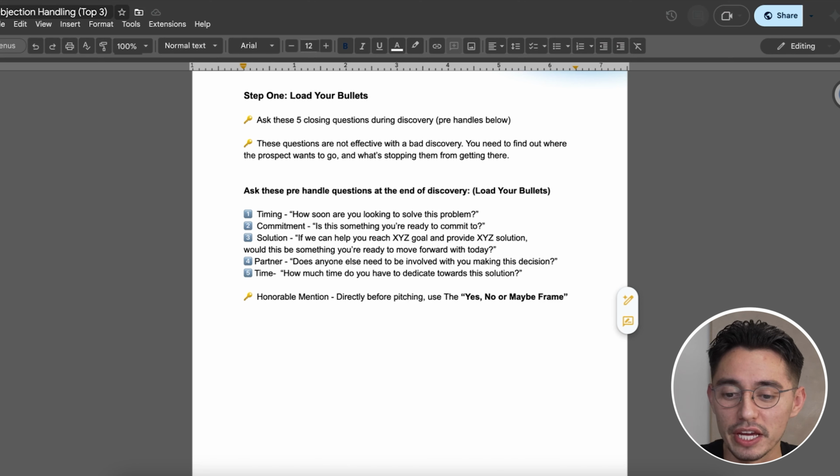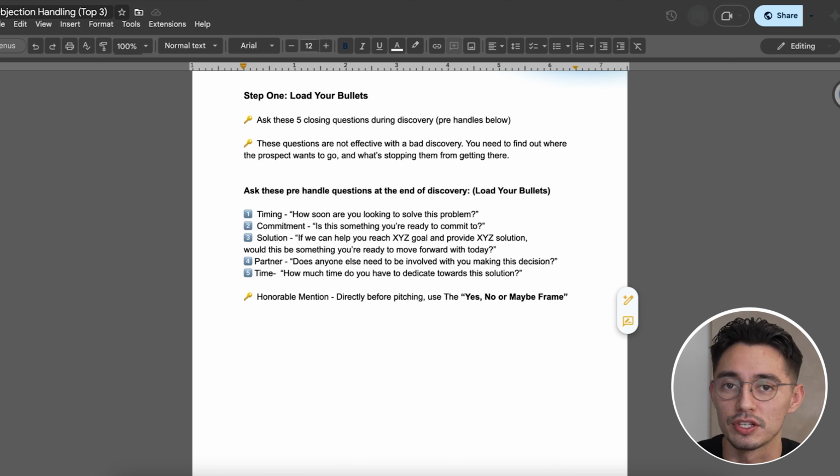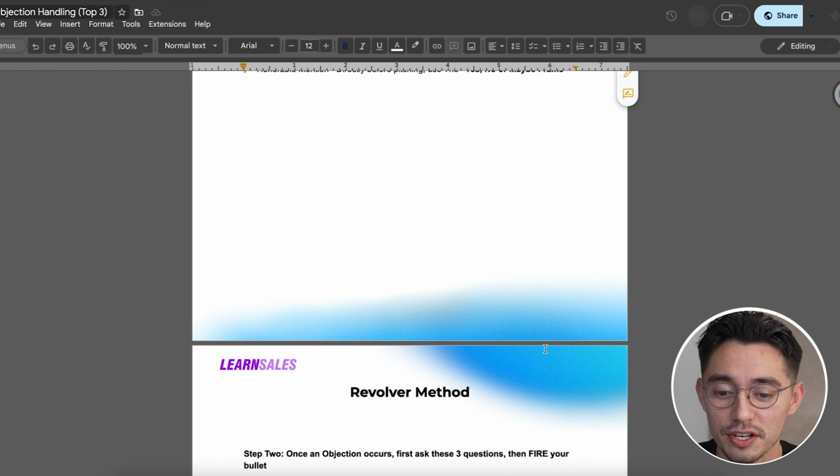Now, those are the pre-handles. That is it. 5 questions, technically 6 if you add on the yes, no, or maybe frame. But after that, you are rolling into your pitch and you are going into the close. And ideally, the best closers only get questions. They never really get objections. But if you do get an objection, here are the last 3 questions you need to say.